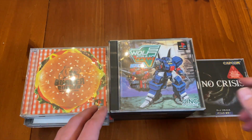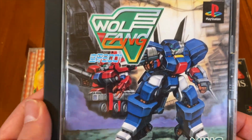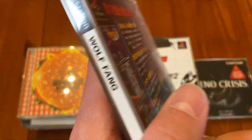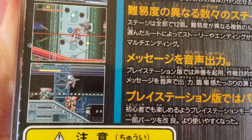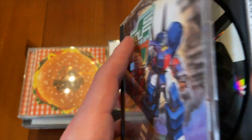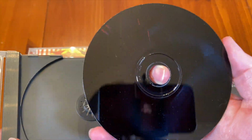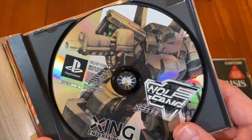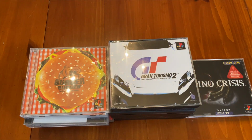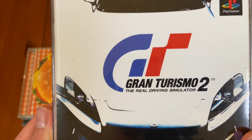Thank you very much. Here is Wolf Fang by Xing. You build a mobile suit, it's more of like a customizable mobile suit, if anything, and you go around and you shoot a bunch of dudes, your mobile suit can blow up, and then you're just a dude running around the screen trying to blow up the dudes. It doesn't look too bad. But yes, Wolf Fang, scrolling shooter. It's more of like I would say it's more of a platformer in my brief experience with the game.